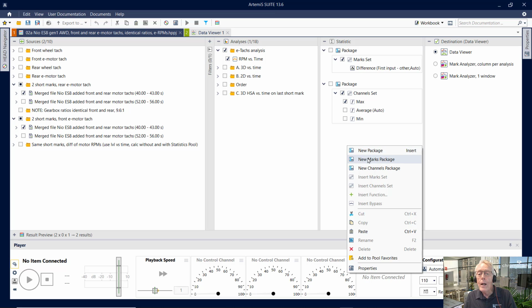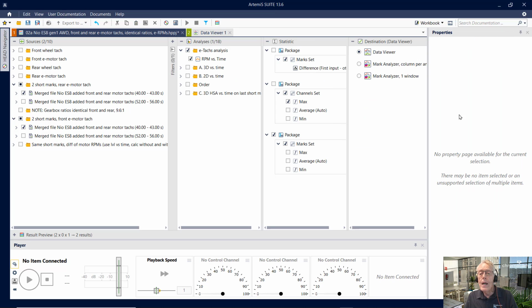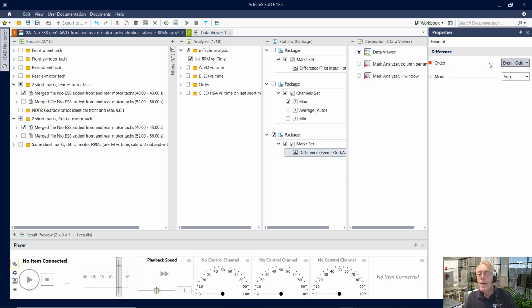So let's take a new marks package just to show how to get a difference instead of the conventional statistics, because we have marks setting. You can take maximum, average, or minimum, or any or all of these. But if we put the properties open and we click on the name of the package, marks set, we then see that we're currently set on aggregation, which means these things. If we set difference, we can then choose the order in which we want the difference to occur.